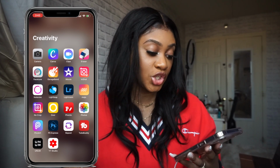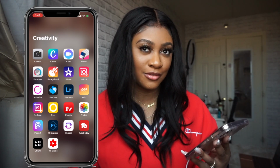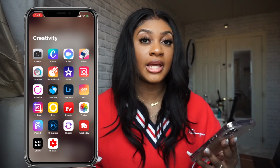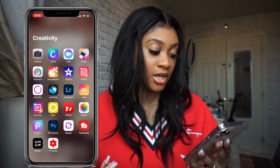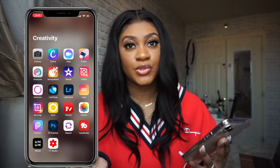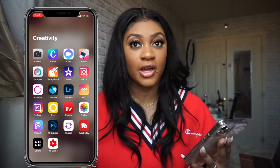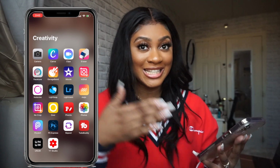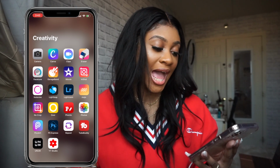Facetune is how I edit pictures. GarageBand really isn't for creativity. It should be in a fun folder, but whatever. iMovie is how I used to edit my videos. I could do it on my phone or on my laptop, but right now I'm using Final Cut Pro. If you want to try Final Cut Pro, they are doing a 30-day free, not a 30-day free trial, a 90-day free trial, so you could go ahead and try that.